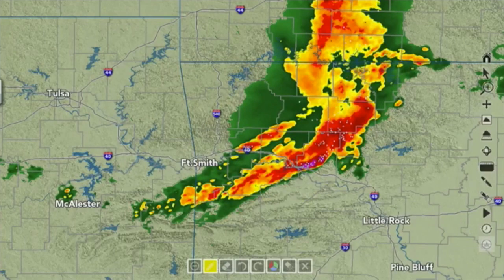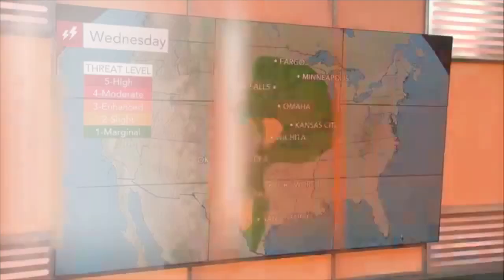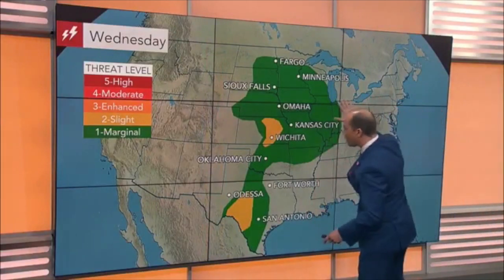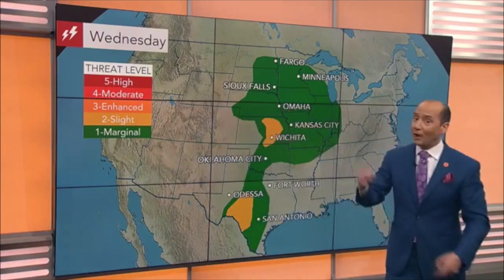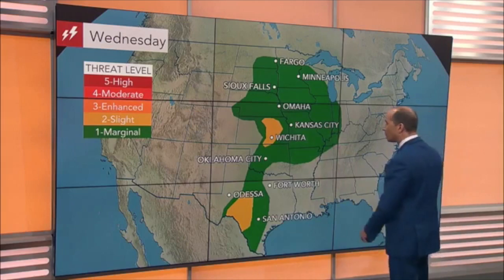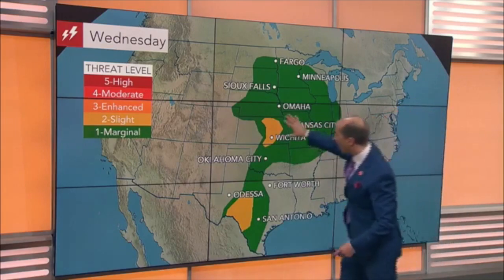As we go through the rest of today, here is our severe weather outlook. It's a pretty large area, and again, the Chicago area, you're in the green, which is marginal. That's marginal for severe weather. I think you're going to get hit with numerous showers and thunderstorms late this afternoon and tonight. We'll keep an eye on this zone in here.